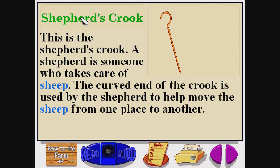Shepherd's crook. S-H-E-P-H-E-R-D-S-C-R-O-O-K. This is the shepherd's crook. A shepherd is someone who takes care of sheep. The curved end of the crook is used by the shepherd to help move the sheep from one place to another.